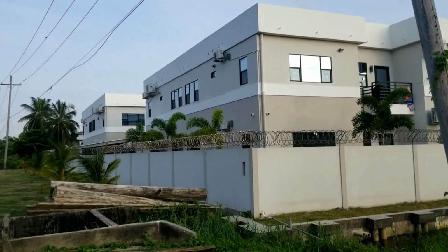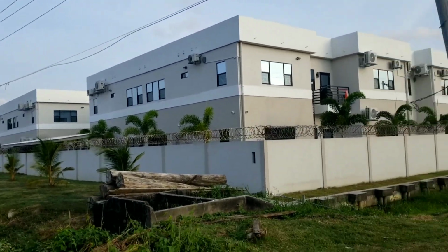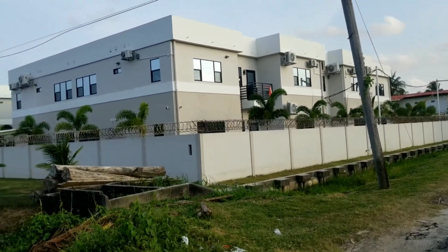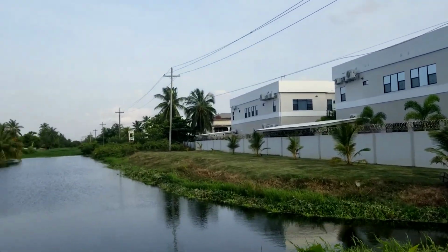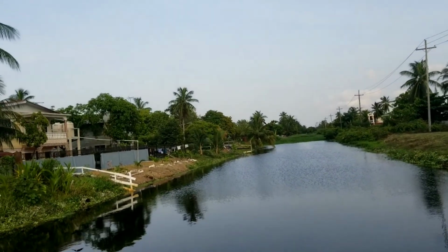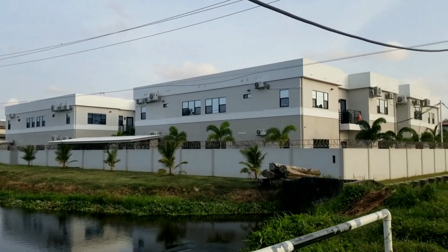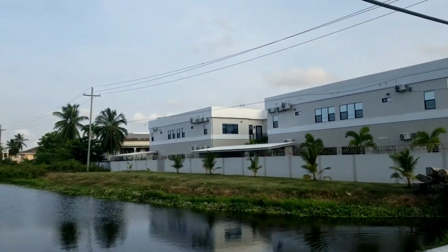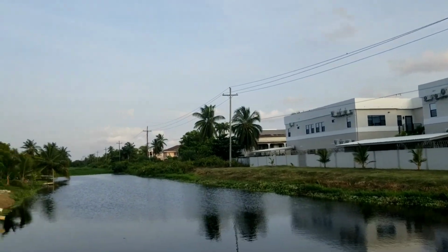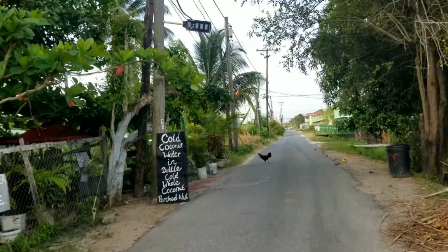This is the condominium or apartment complex, the back end of it. We looked at the front end of it in the previous video. So a lot of these buildings are now being built to add rental units, housing units in Guyana, and that's in Oleander Gardens. But let's head down to Ogle and see what happens down there.